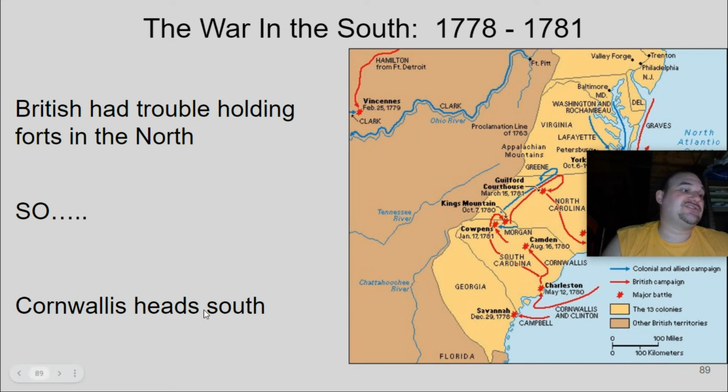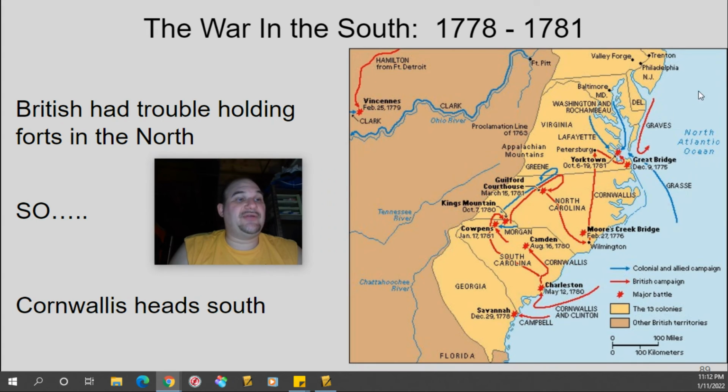So the war in the South really happens in this 3-year period between 1778 and 1781. Brits have trouble holding forts in the north. Cornwallis heads south. You can take a look at this map here. Pretty useful for you to kind of see what's going on. The major battles are those big stars. British campaign is the red lines, and so you can see that's actually the majority of it. And blue lines are the colonial campaign.